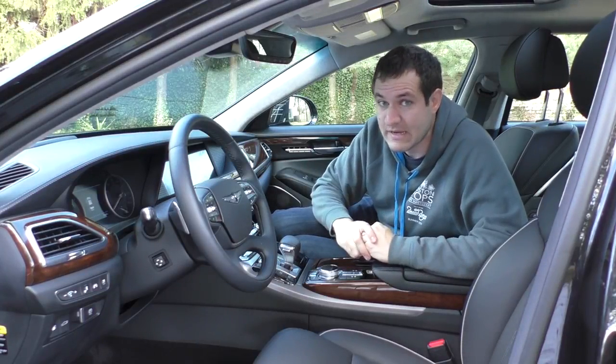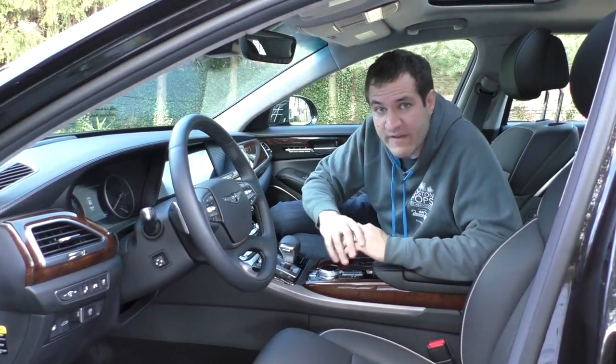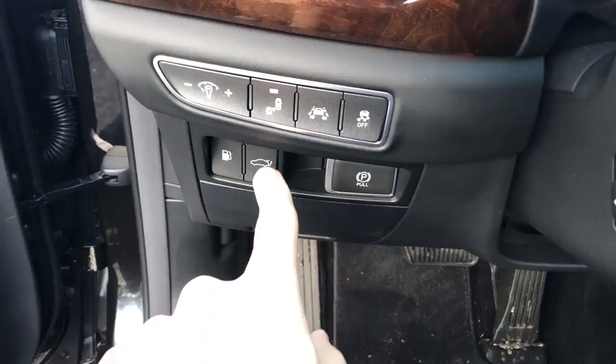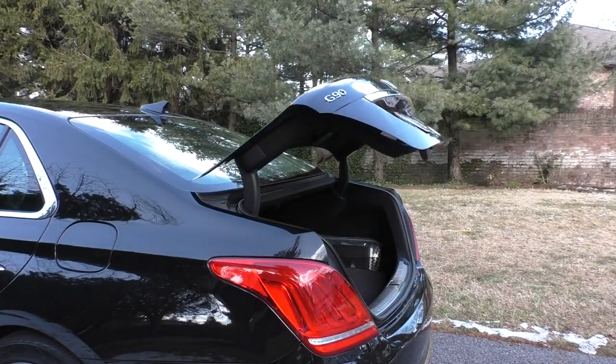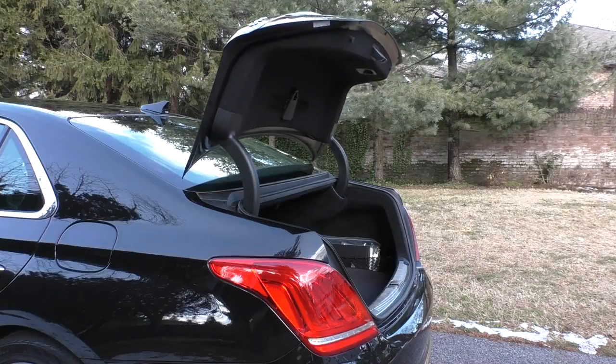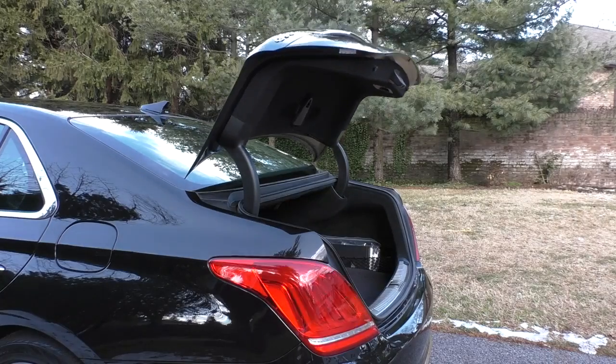Never seen this before? Probably won't again. And speaking of the glove box, here's a cool quirk. Using a little button over to the left of the steering wheel, you can open up the trunk in this car. That is pretty normal, all luxury cars have that. But another cool thing about this one is, you can press that button again, hold it down, and it will close the trunk. Not all luxury cars have that.